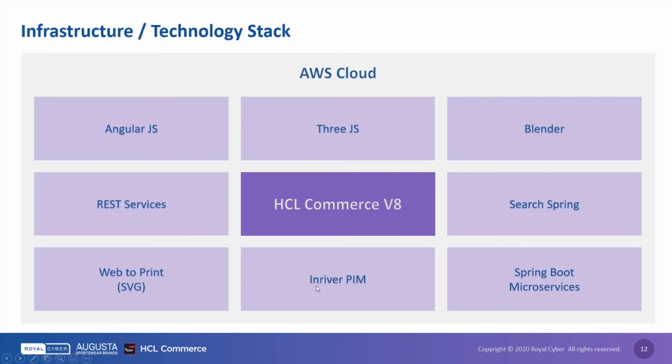And we are using inRiver PIM, a product information management system. We're using that to manage the complex data structure for the configuration products. Especially when we talk about configurations, the data model is going to be tricky, so everything gets managed in inRiver PIM and it is fed to e-commerce via the data load process.